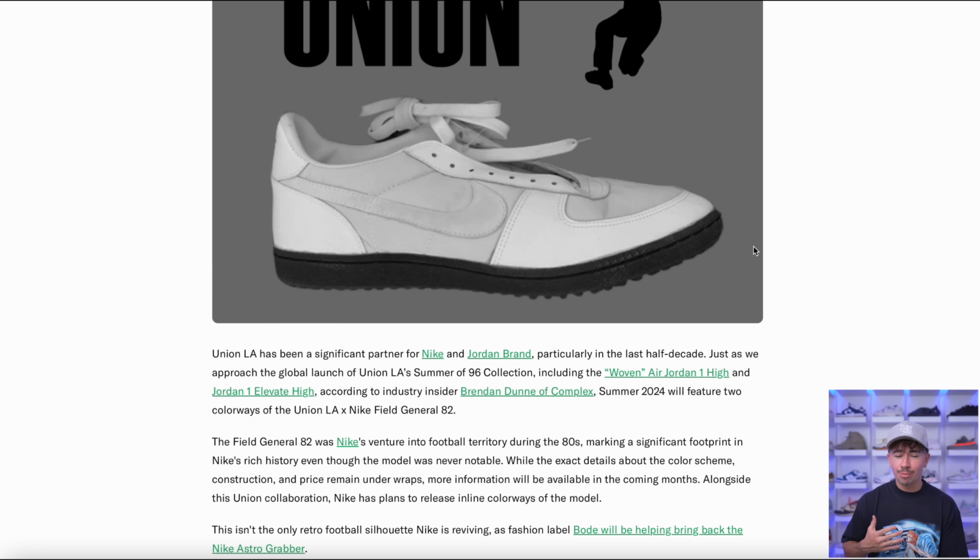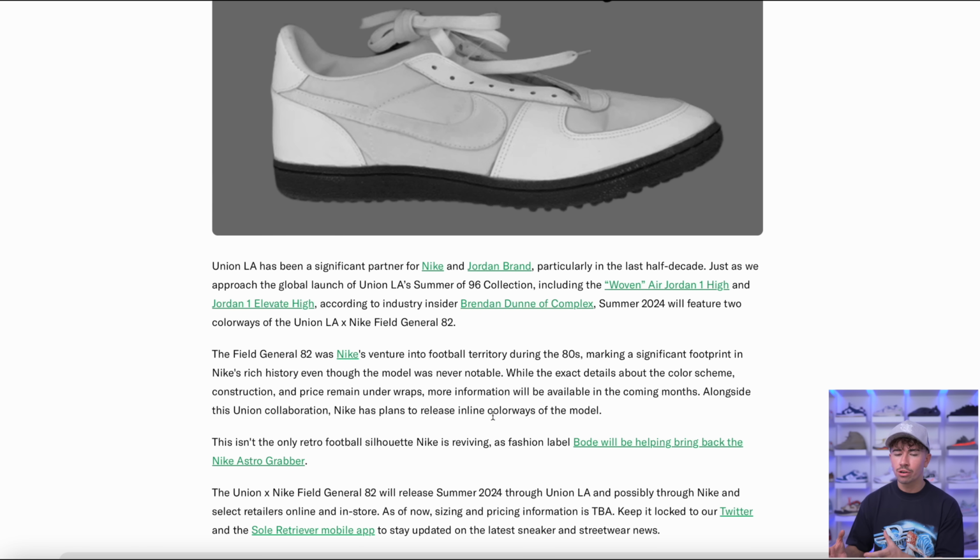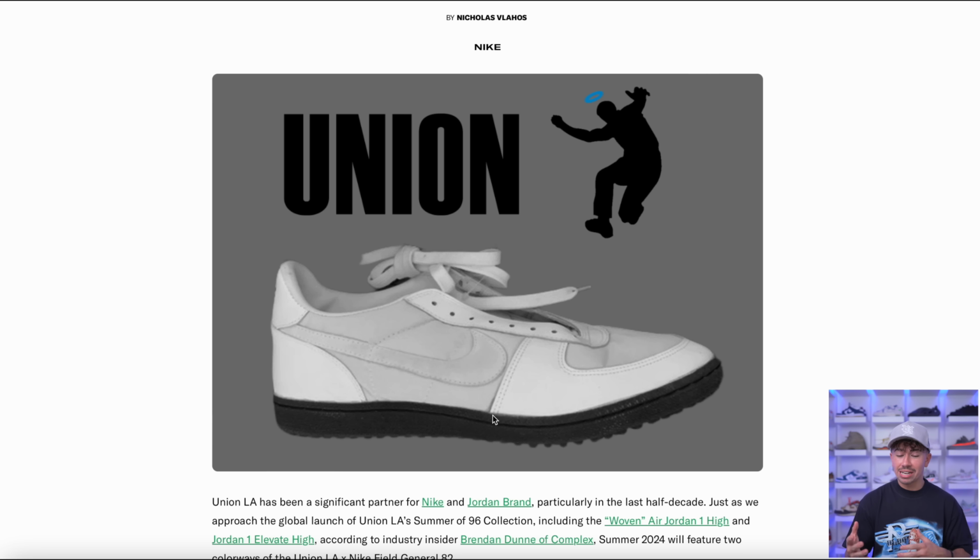Now, I know nothing about the Nike Field General 82 sneaker, but apparently it was Nike's first venture into football territory during the 80s. Are they going to make some kind of streetwear version that you can just wear around, or is it going to be something a little bit more true to the original? Either way, this is going to be the first time that specific sneaker has ever been retro. I mean, it has a lot of resemblance to the Tom Sachs General Purpose shoe, so maybe people are going to be feeling this pair. Depends what it looks like, but let me know what you guys think down in the comment section. Has Union fell off or what?